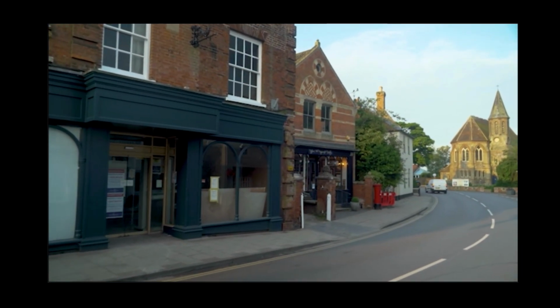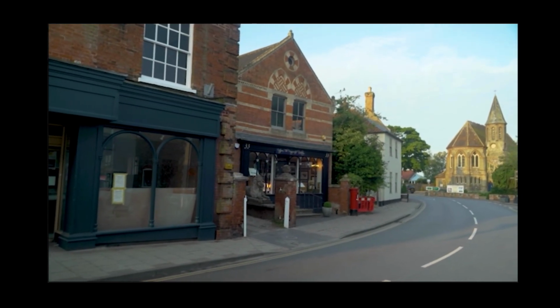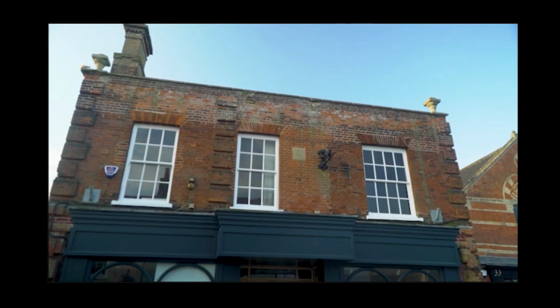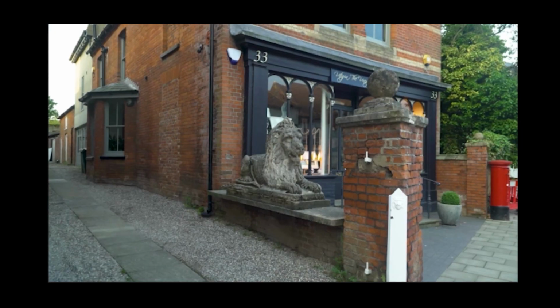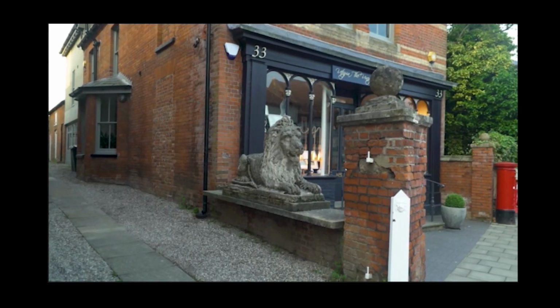Nice little thing here. The lion couchant there, sitting very low down, was once a pediment on the top of this building here, and you can just make out at the top there the 2 supports which would have been there to hold up the lion, but at some stage they decided that it was too dangerous, so they brought it down, but they didn't want to get rid of it, so they plonked it on the side, and there it stands.